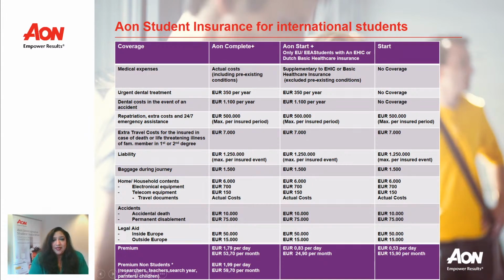Well, what does the package of the Aon student insurance consist of? The Aon Complete Plus insurance I will focus on, of course, because that's what the presentation is about. All medical expenses are covered, which means doctor's fees, hospitalization, physiotherapy, if you need to have tests or x-rays, if it's medically necessary and if it's on referral of a doctor, then it's fully covered. So there are no hidden costs.